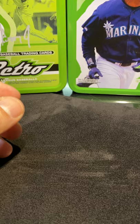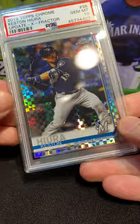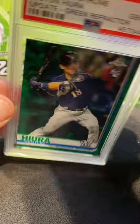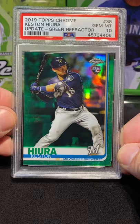Got the X-Fractor, number to 199. Then we got the blue refractor, number to 150. Green refractor. I actually pulled this. I've opened a ton of Chrome update. I don't think I'd be able to this year with everybody just instantly buying everything out, but definitely busted a good amount of this stuff. 99 of 99. I think I have a second green.